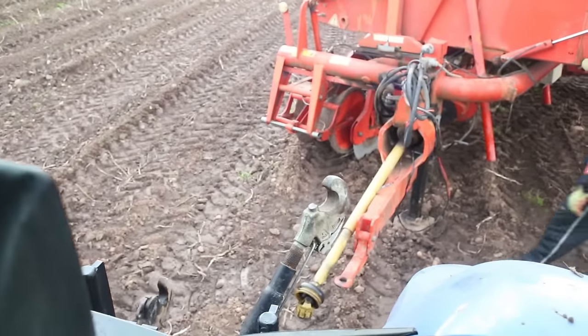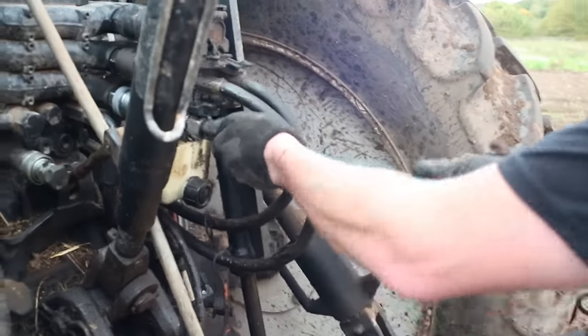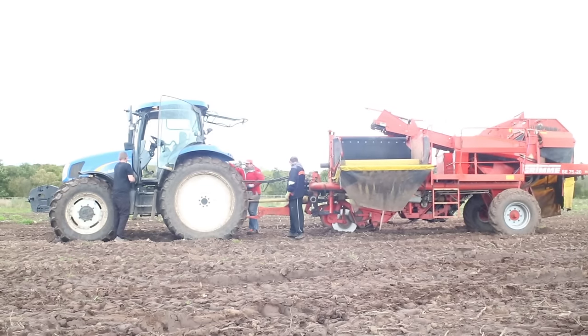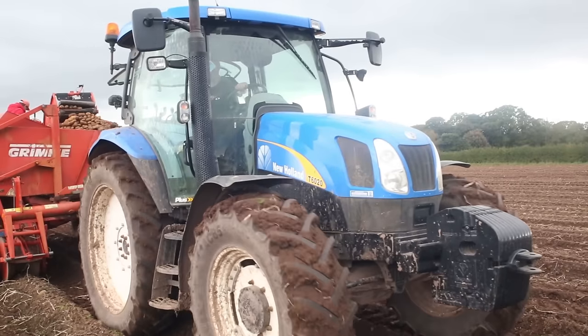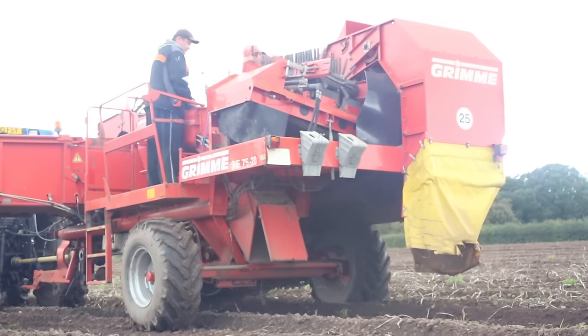You can put all sorts of different equipment onto the back of a tractor. And today, the farmer's attaching a huge potato harvester. Now we're connected, it's away we go! The tractor pulls along the harvester as it pulls out the potatoes from the ground.